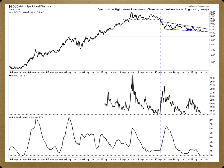As I said in the last slide, gold closed 1152. That's below its weekly low for the bear market of 1158. Now the next big strong support is around $1,000. So keep that in mind. As we see gold go lower, it's probably not going to have any sustained rebound or bottom until somewhere around 1,000.